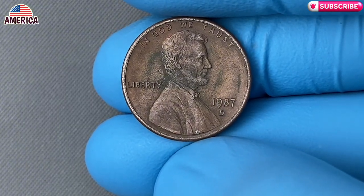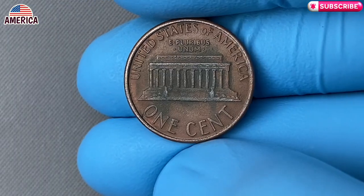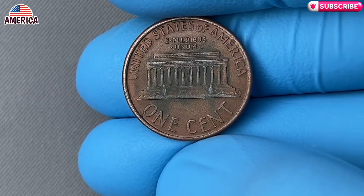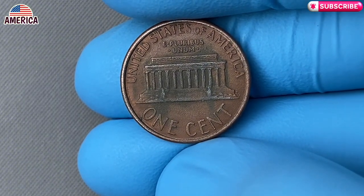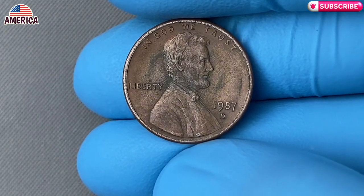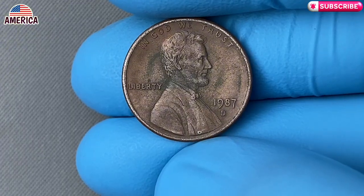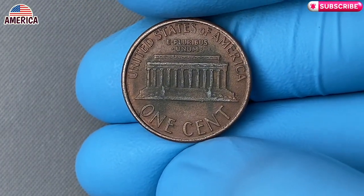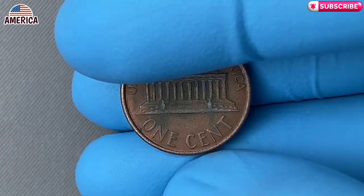Another key factor in determining the value of a 1987 penny is its mint mark. As with most US coins, the mint mark reveals where the coin was produced. The Philadelphia Mint, where the majority of pennies are struck, doesn't use a mint mark, while the Denver Mint coins have a D mint mark. For the 1987 penny, the vast majority were minted in Philadelphia, but finding one that was produced at the Denver Mint could increase its value, especially if it has any minting errors or is in particularly excellent condition.